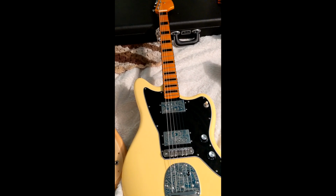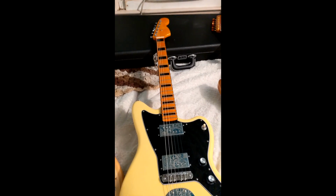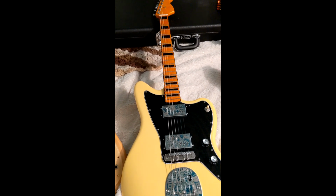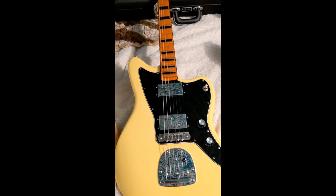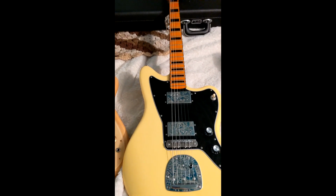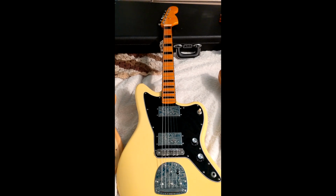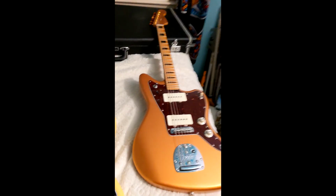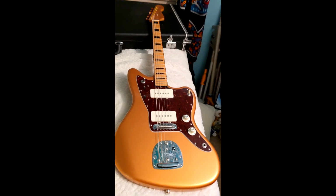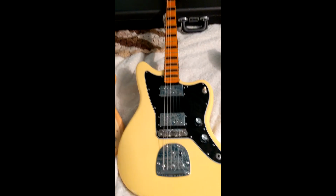I haven't owned something with wide range humbuckers since the Starcaster that I used for a good amount of Panucci stuff, so it's nice to have that sound back again. And just a really simple setup. I probably will get a more standard Jazzmaster-style guitar in the future, but for now, definitely satisfied with this.